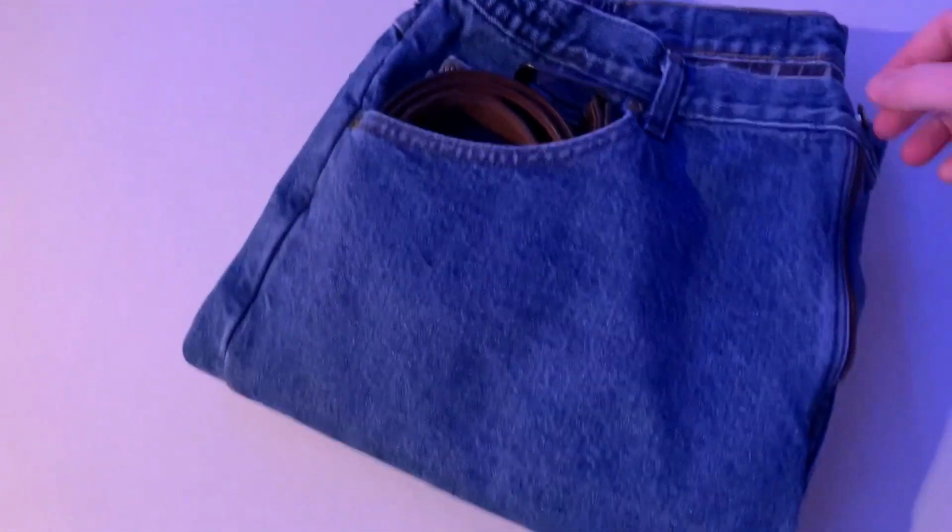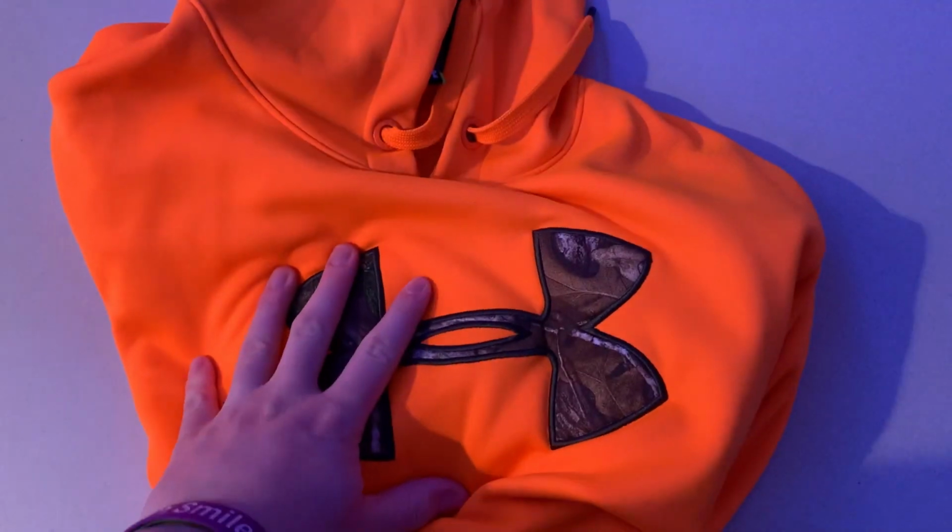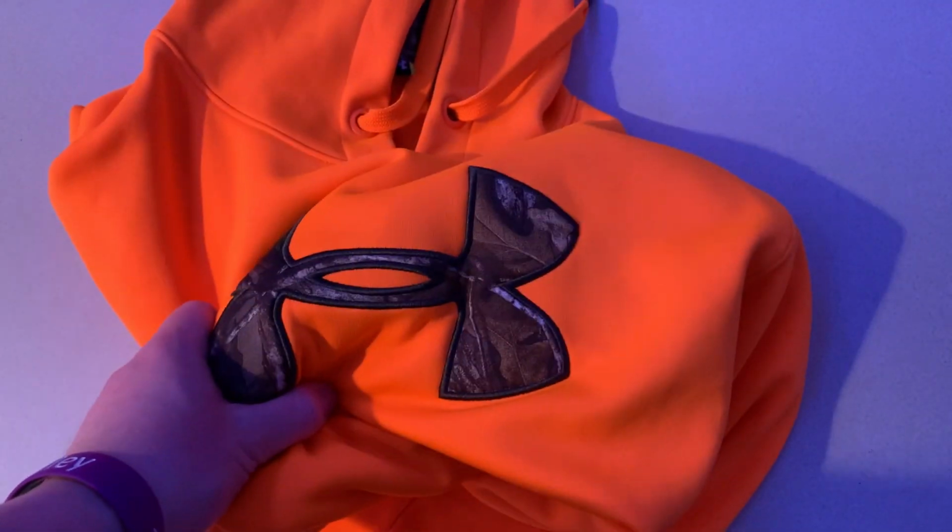Next is my favorite on a cold day. We got jeans with belt. These johns are flannel lined. Fluorescent orange Under Armour hoodie. Probably about the warmest hoodie I own.